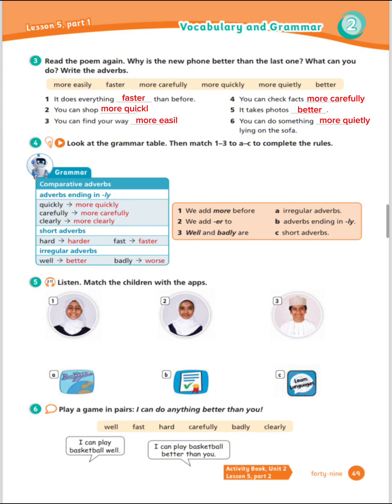Exercise number 4. Look at the grammar table, then match 1 through 3 to A through C to complete the rules. Let's read the table. Comparative adverbs. Adverbs ending in ly. Quickly, more quickly. Carefully, more carefully. Clearly, more clearly. Short adverbs. Hard, harder. Fast, faster. Irregular adverbs. Well, better. Badly, worse.